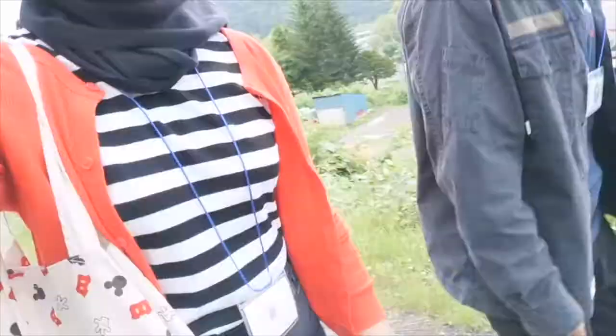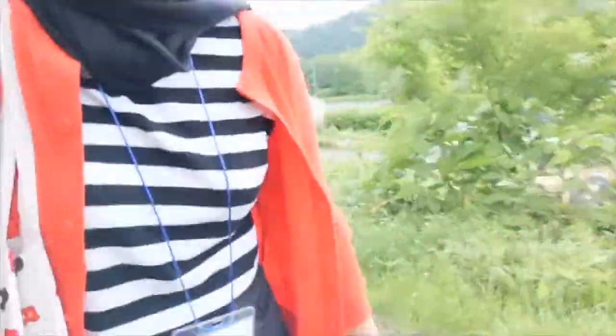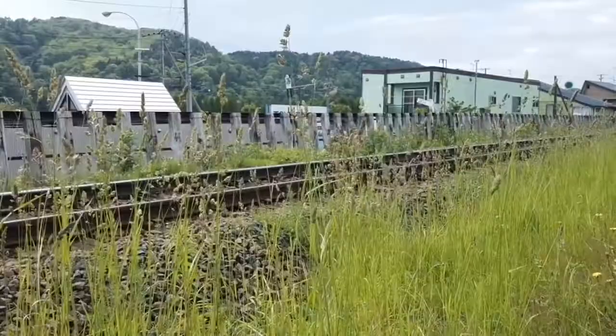Kaeri, on to our last stop. We are walking backwards. Is it easier? Konnichiwa. Hi.